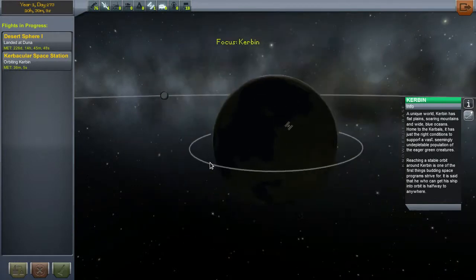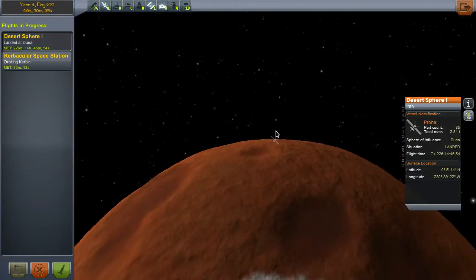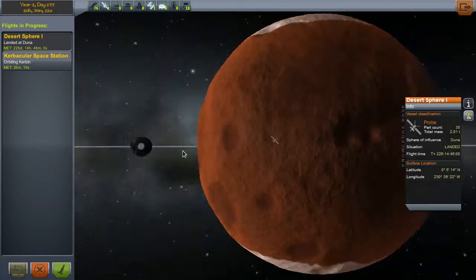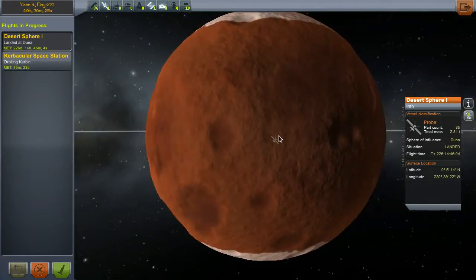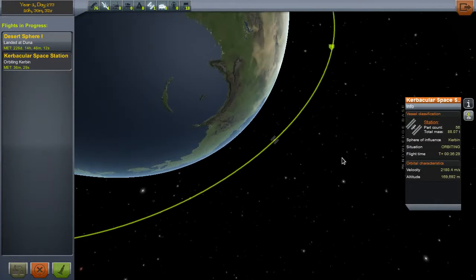The next item I wanted to mention is here's Desert Sphere 1. You may recall that was the probe that we sent to Duna to collect some science, and we ended up landing it on the Duna surface after we were done with it. So that was pretty cool. Hope to get back there again sometime real soon. And this other item is one of the steps towards that.